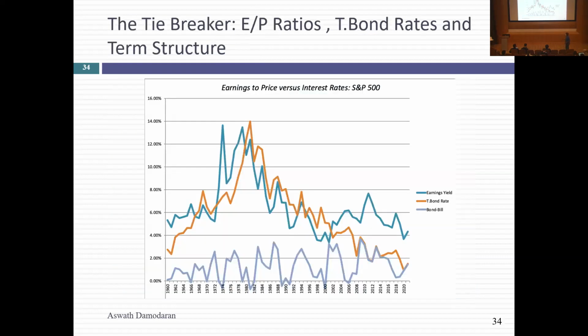So what I did was I graphed out, see this orange or whatever color that is, that's the earnings to price ratio for the S&P 500 going back to 1960. The blue line is the T-bond rate going back to 1960. If I just showed you those two lines and asked you to tell me whether the two move together, the answer is, yeah, of course. When one goes up, the other goes up. When T-bond rates are high, the earnings to price ratio is high. When T-bond rates come down, the earnings to price ratio comes down.